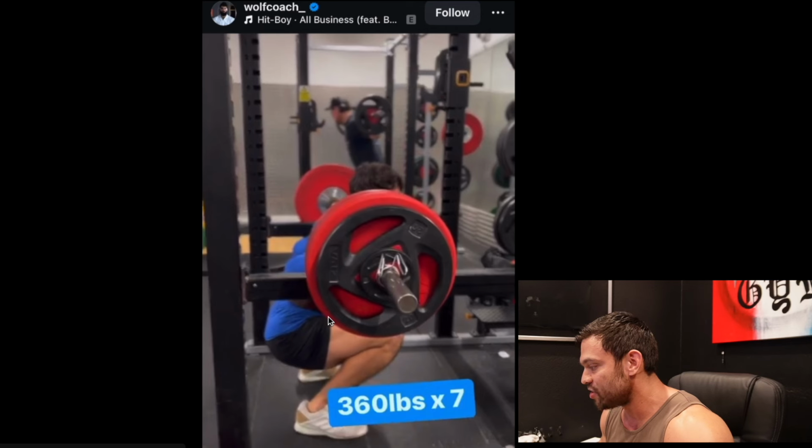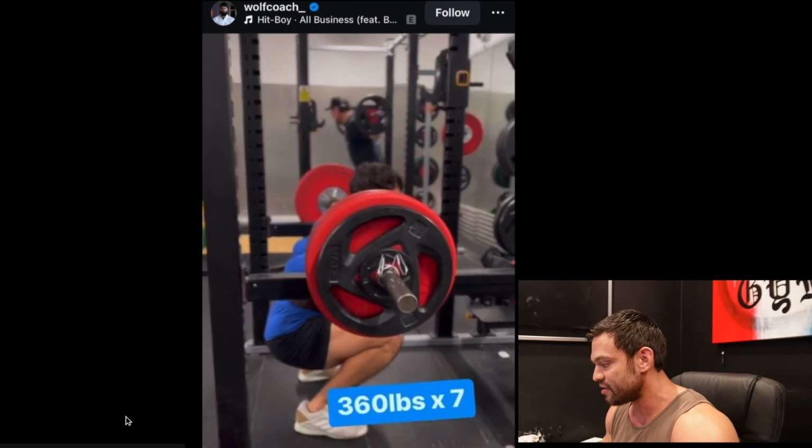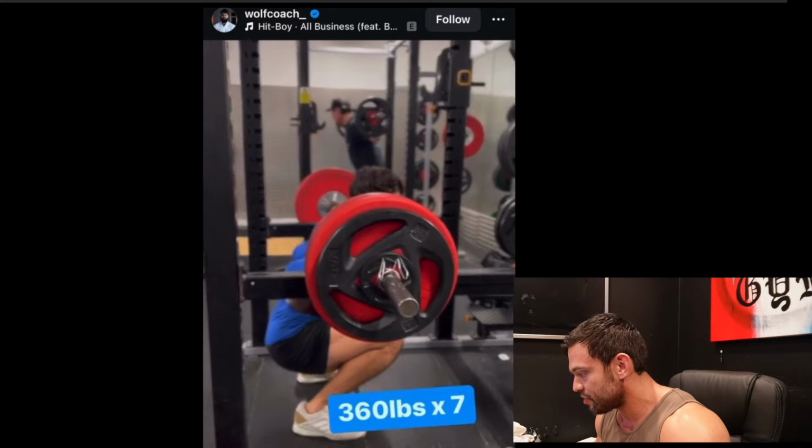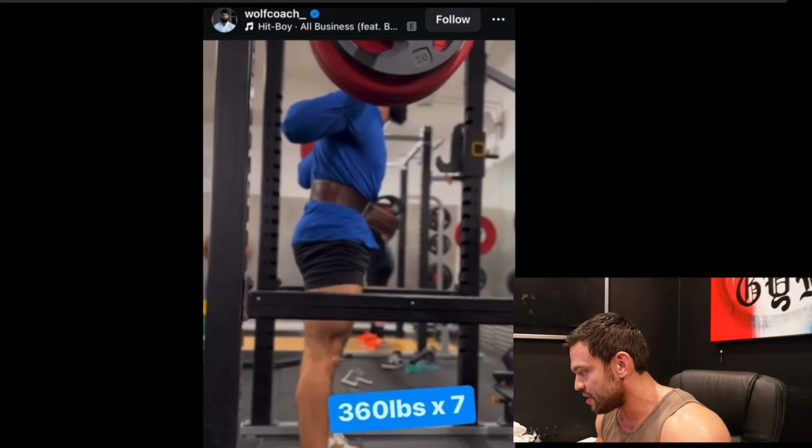I don't mind doing goblets where I'm getting down into some decent lumbar flexion, although this is still a little excessive. There's not a ton of what's called a counternutation happening if we're getting that much of a butt wink. Yeah, this isn't terrible at all. He's just going like 10% too far, 15% too far. You don't need to force that.